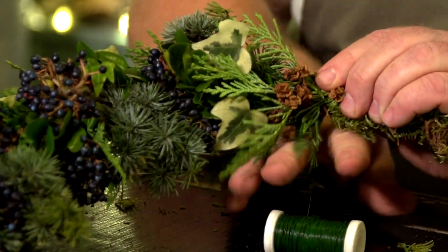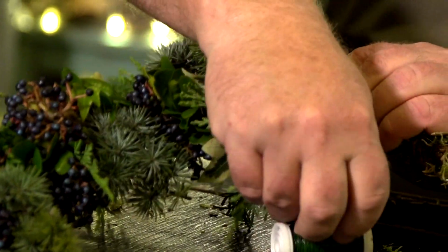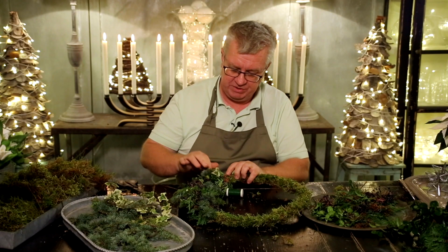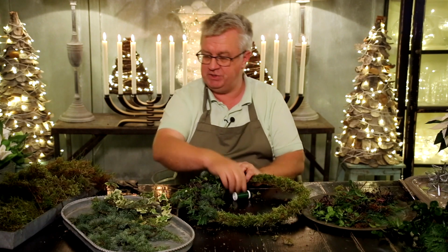I would also like to tell you that the thread here is a bit thinner than the first one I used for the moss. Yes, it's very easy to work with.